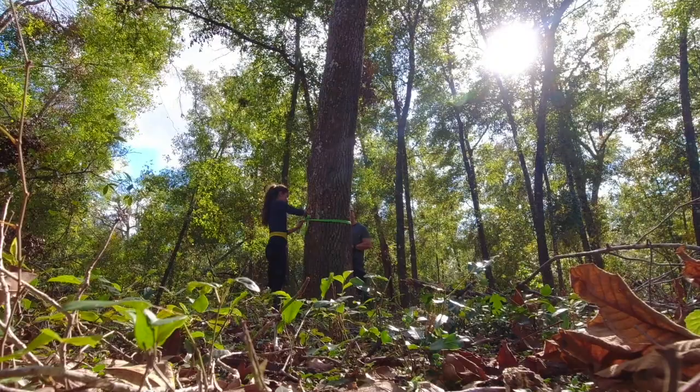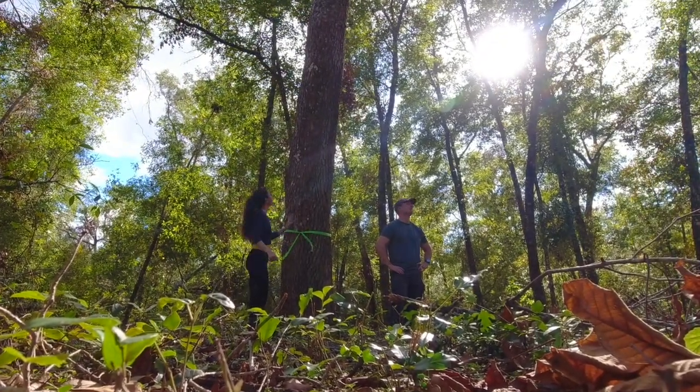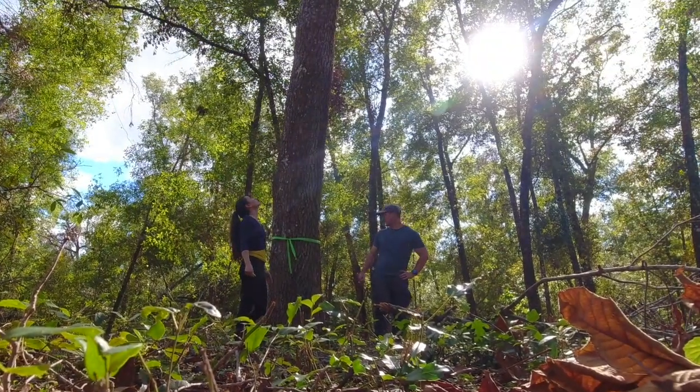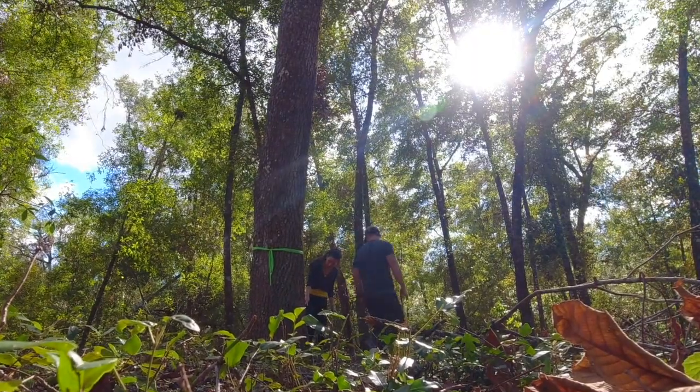the property looks like. But hopefully we can save this big, beautiful tree, because I could not even reach around it myself. I had to have Pat help me to put the green marker tape on this one. So I hope we get to keep it.